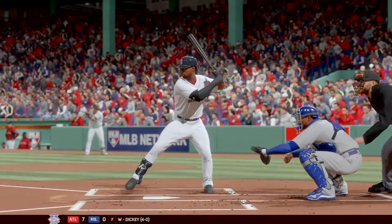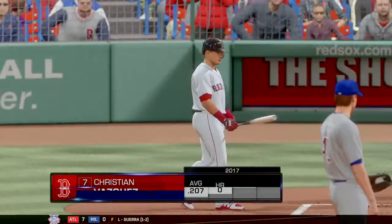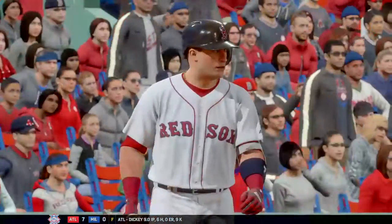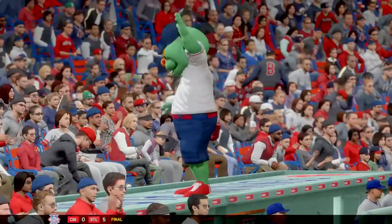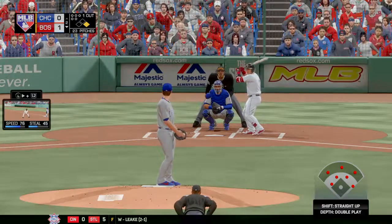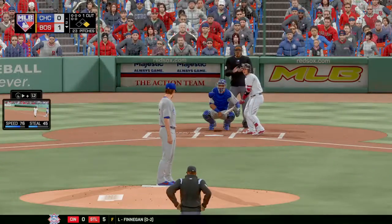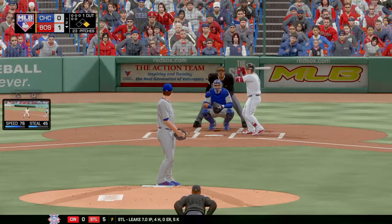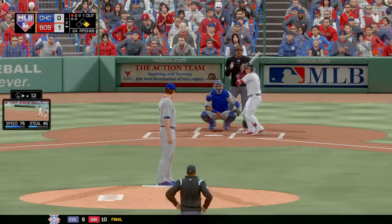Christian Vasquez. Stepping into the box, Christian Vasquez. 1 in, 1 out, and 1 on here in the inning. Now a throw over, and he'll be back in standing up. He comes set. Here's the 0-0 pitch. First pitch here misses wide, 1-0.